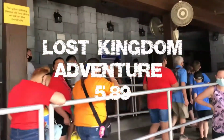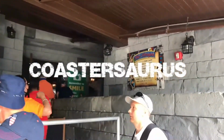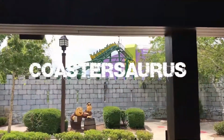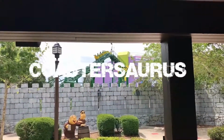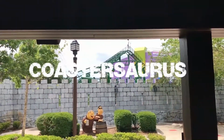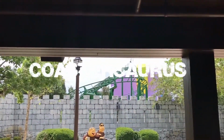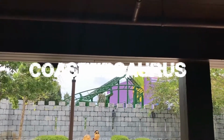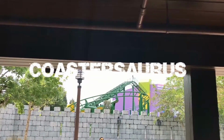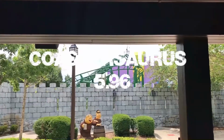Now moving on to the GCI woody, known as Coastersaurus. You know me, I love a good old wooden roller coaster. However, this one, especially for being a GCI, did not deliver all that well. It's a very kid-friendly coaster, and I understand that, but I wanted some airtime on here, and the lack of banked turns didn't help whatsoever. So, I mean, it's a good starter coaster for kids, working their way up to higher and bigger coasters throughout the years. However, all in all together, it just wasn't up to my woody expectations. So, rather low Tempo Ticket score here at a 5.96 for Coastersaurus.